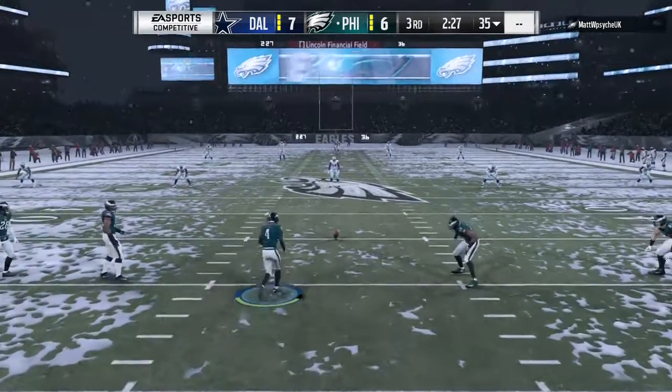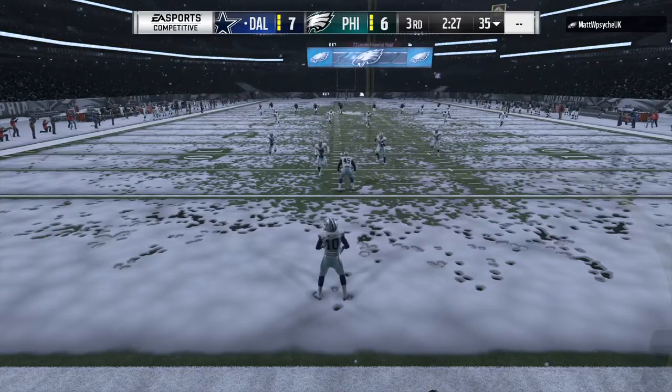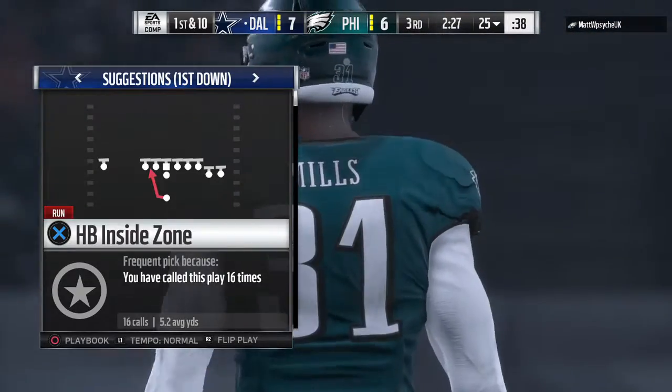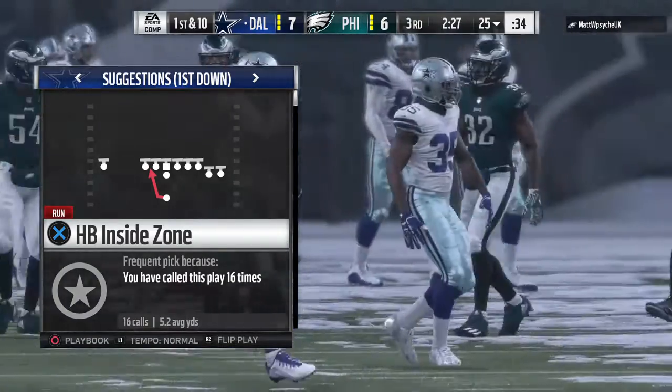Elliott now to kick this one away. And this will not be returnable. It's out of the back of the end zone for a touchback. The Cowboys offense now, they head out for their first possession of the second half.